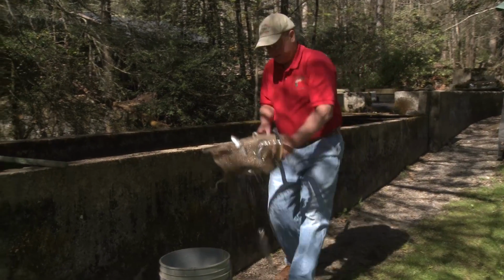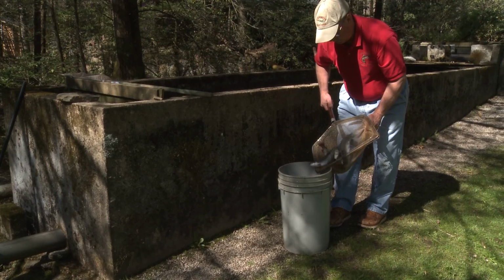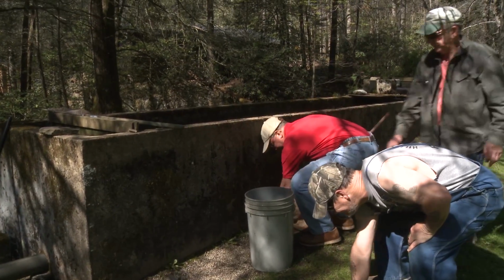So what's the biggest one you've got in your pond? I don't have any in my pond right now. I'm just restocking. Oh, they're restocking. Okay. All right, let's go with those. I'll get these up, then you take the barrel, if you would.